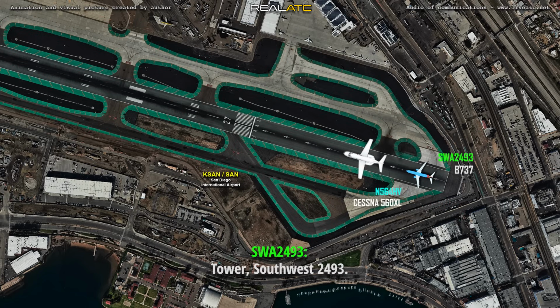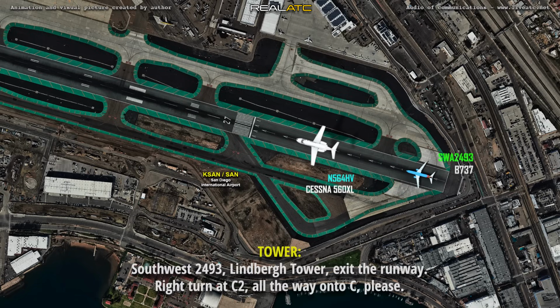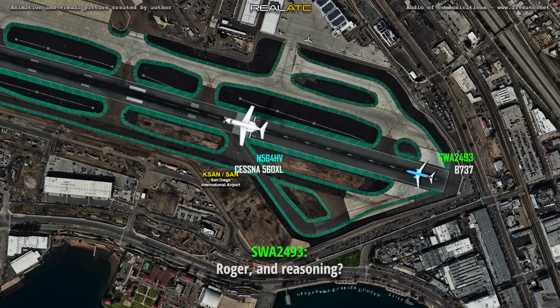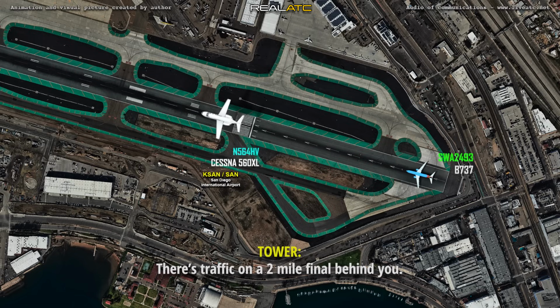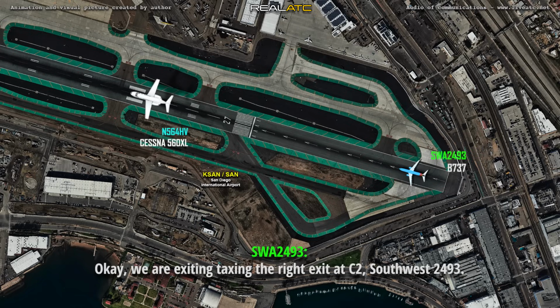Tower, Southwest 2493. Southwest 2493, Limber Tower, exit the runway, right turn at Charlie 2, all the way on to Charlie, please. Roger. And reasoning? There's traffic on a 2 mile final behind you. Okay, we are taking the right exit, Charlie 2, Southwest 2493.